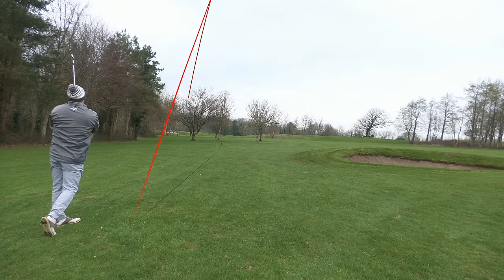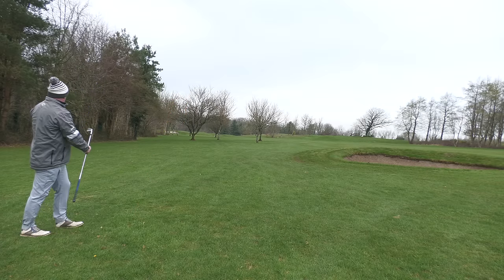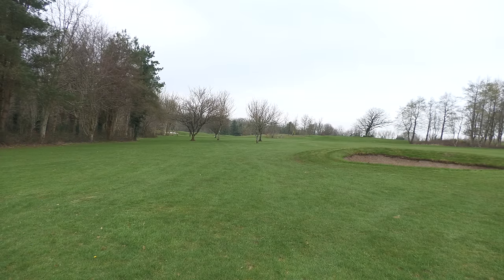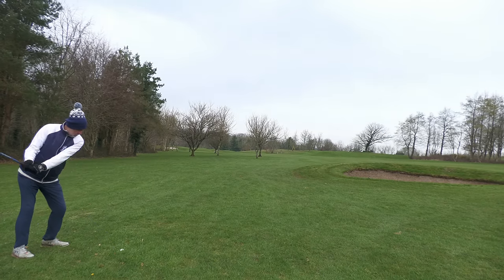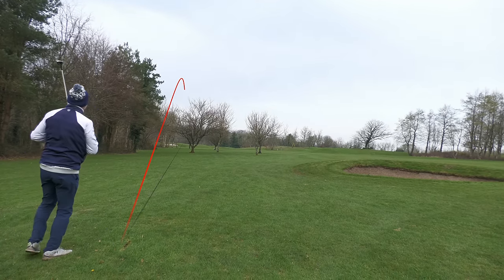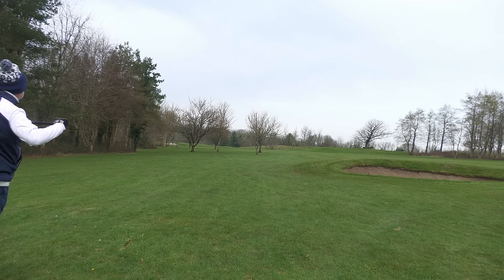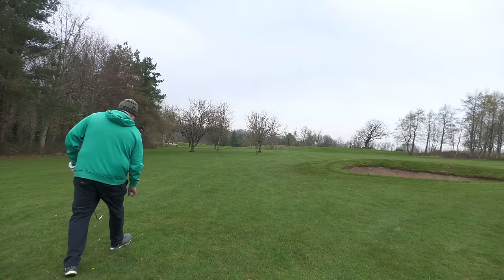Very good, Steve. That's a heck of a height for a 6 iron. There's no way I can shot trace that, but it's out there somewhere. That's a strike. Good strike. Almost chipped it through. I think it's going to make it. A little bit short. Straight but short.